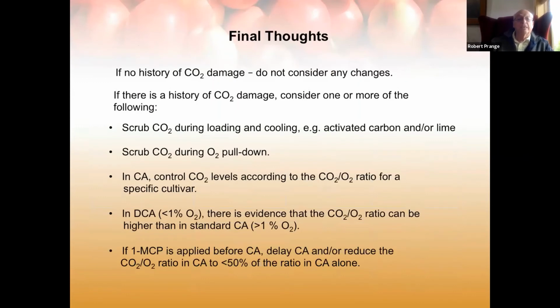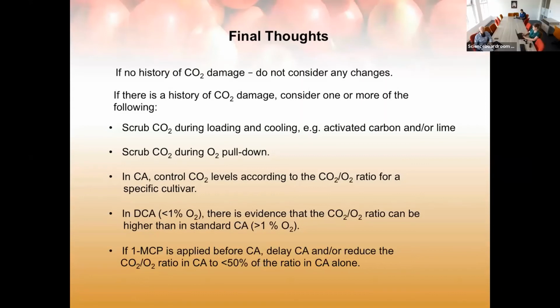So here are my final thoughts. Of course, if there's no history of CO2 damage, stay the course. Do not consider any changes. If there's a history of CO2 damage, and it could be the external, like I showed you at the beginning, or some internal damage, I think you saw some in Pink Lady, the cavities that can show up in the flesh. Consider one or more of the following, and all of these bullets have in some way been adopted in various varieties in various regions around the world. So it's not the first time for me to suggest these things.